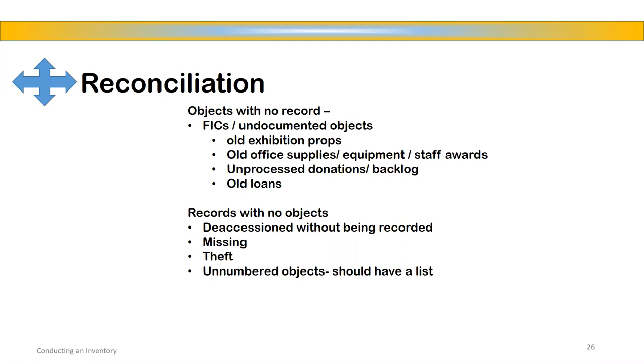Once the undocumented object can't be rectified with records, is when it becomes an FIC or found in collection. And you'll want to differentiate between those two, as FICs are the objects that have been well vetted and researched without any permanent records found. So FICs have their own set of strategies to deal with them. And you will want to research the laws in your state, probably on abandoned property, because every state has different ones. That book I mentioned earlier, the MRN5, has a whole section just on the subject of FICs. So again, you'll want to refer to your collections management policy on how to handle those types of problems.